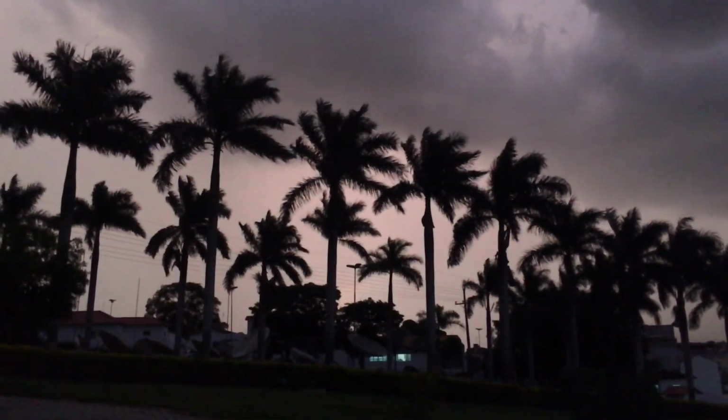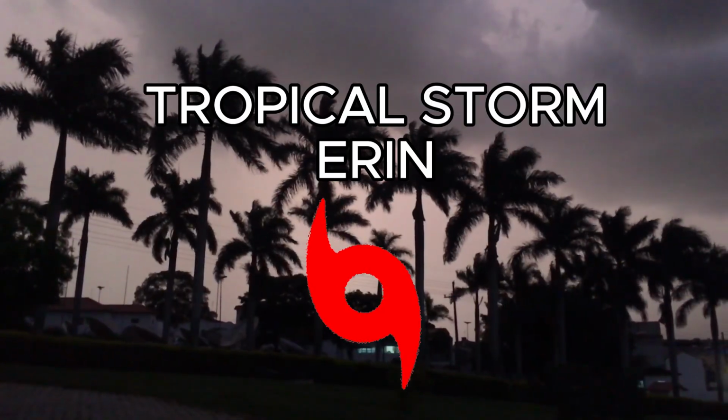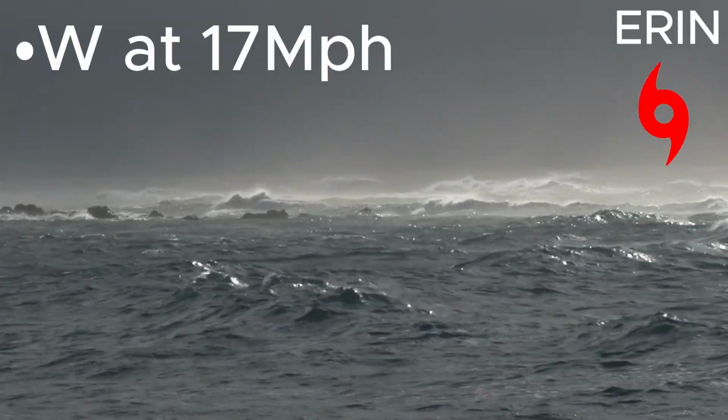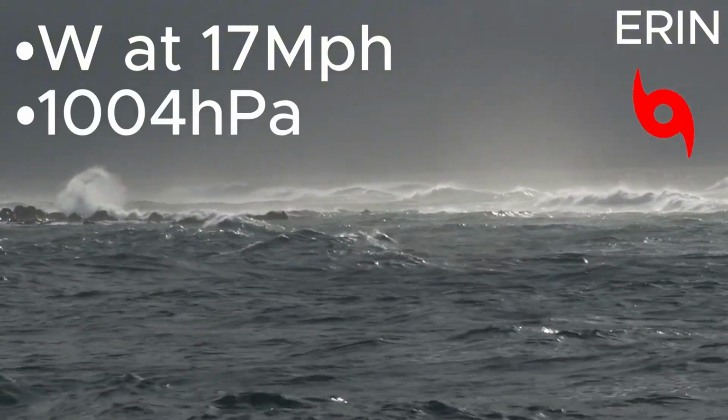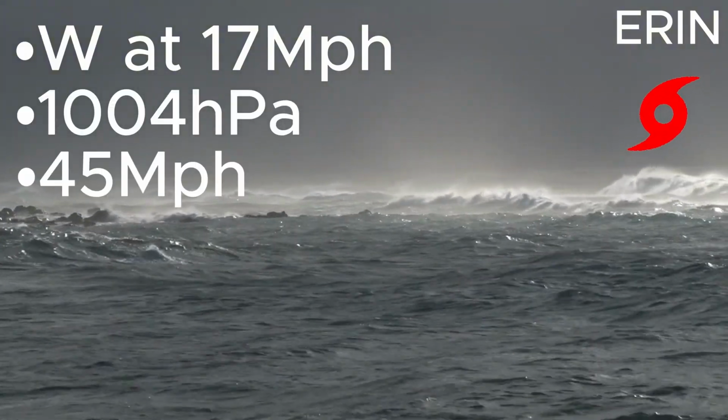All right, everybody, we got an update on the tropics for you. We are continuing to watch Tropical Storm Erin as it continues working westward here, currently at 17 miles an hour. Central low pressure is down to 1,004 millibars, and maximum sustained winds are currently at 45.